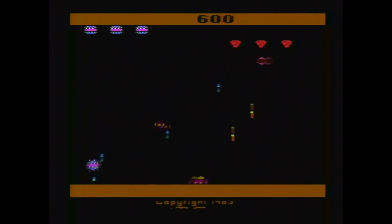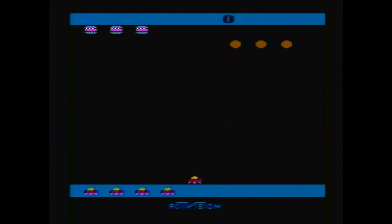Alright, so let's see what we got here. What the hell's going on here? Holy crap. This thing's shooting a little bit more rapidly than it was before. I like that. Oh! Yeah, this is doing pretty good. I'm on my way to getting 10,000 points.